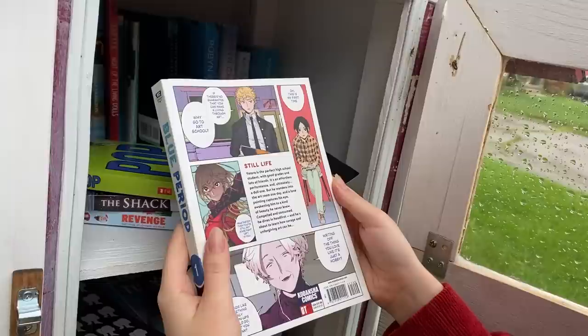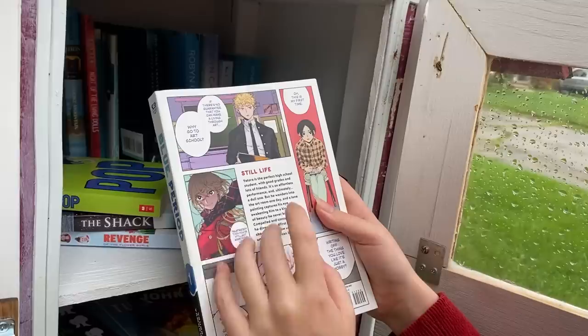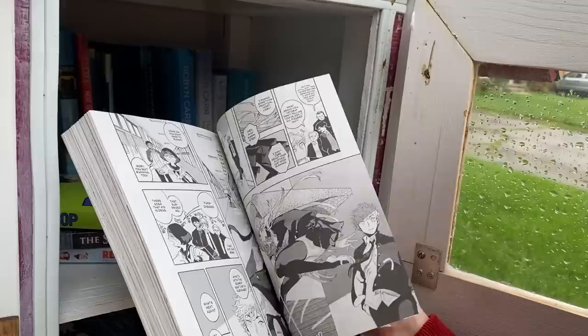Yotora is the perfect high school student with good grades and lots of friends. It's an effortless performance and ultimately a dull one, but he wanders into the art room one day and a lone painting captures his eye. Okay, I think this is what we're gonna take. I've never heard of Blue Period by Tsubasa Yamaguchi.